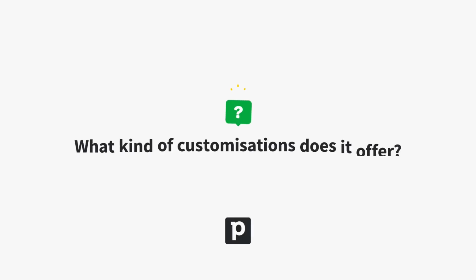Another question to be asking is, what kind of customization does it offer? A good CRM needs to be able to be molded and customized to fit your business and your processes. But you also don't want a CRM that you need a degree to understand how to customize and change. You really want something that's easy to adapt. And Pipedrive really lets you customize things like your pipelines, your stages, custom fields, activities, lost reasons, and you can really design a CRM that aligns closely with the sales process that you have, that makes it easier to onboard your team and fits the workflow that you're trying to get them to follow.